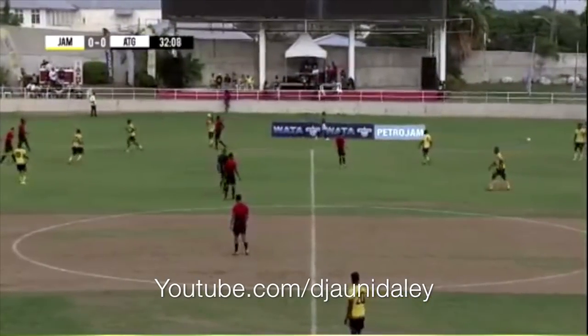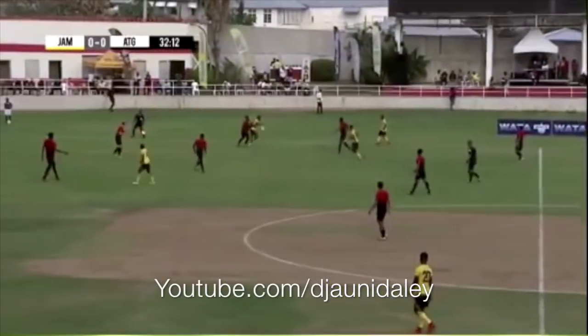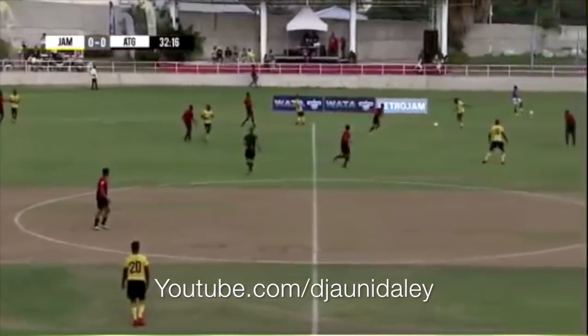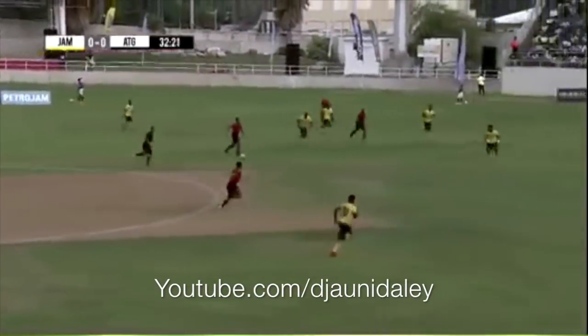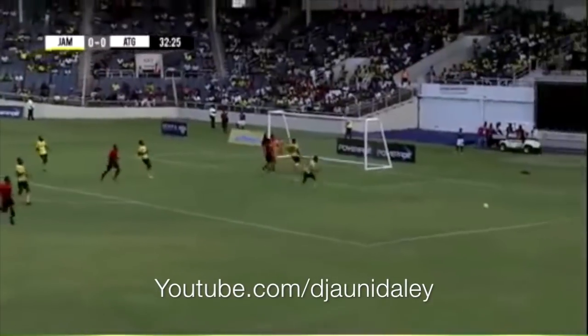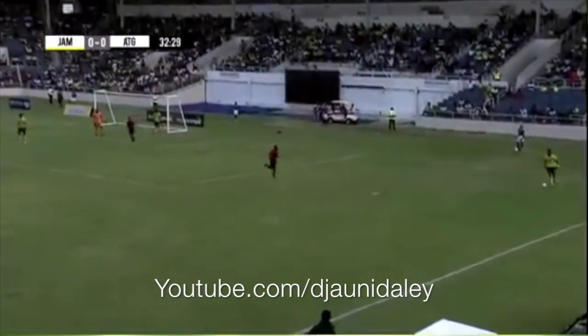Jamaica would want to move the ball with a little bit more space and a little bit faster if they can. But it's the first game they have played together for a while, and playing with a new formation that they haven't been in, the 4-4-2. Here comes Antigua. Here they are, the Antiguans in the area. And Francis trying to prevent a Jamaican corner, an Antiguan corner.